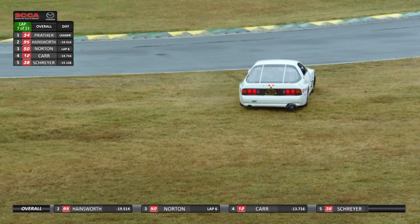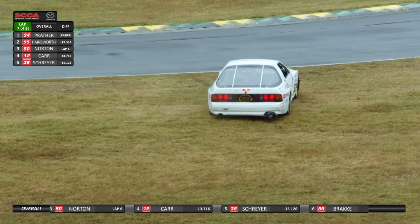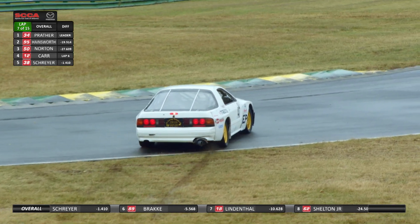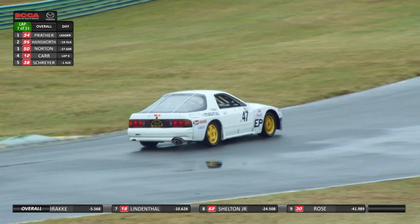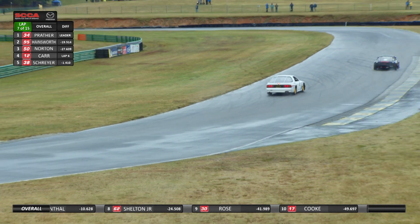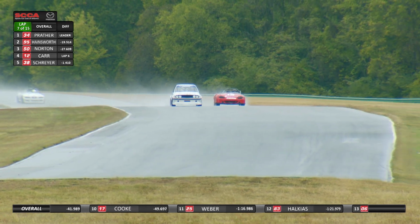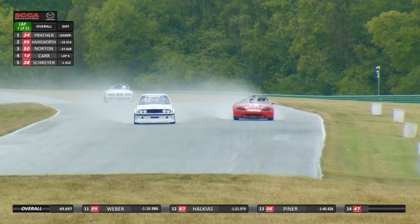Whoa, scary moment for our leader, Jesse Prather, just barely dodging a lapped vehicle. The 47 of Don Walsh goes for a little ride in NASCAR. This is turn 3, pulls back on just in front of Yuri Koyazos, but gets it going again. But Prather maybe dodged a bullet there. Sure did.